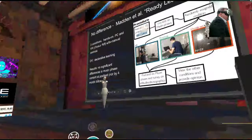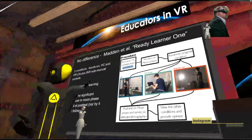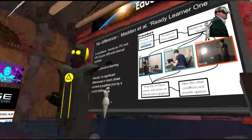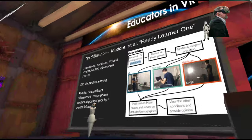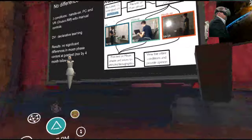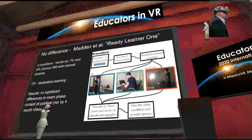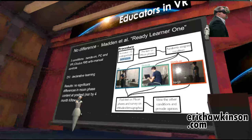So these next studies showed no difference. This is one by Madden et al. called Ready Learner One. Oh, we love that name, don't we? And they had three conditions. They had a hands-on condition where the participant is actually holding, I think it's a styrofoam ball, and moving it around a light, okay? Because they're learning about phases of the moon. The second condition, they are actually sitting on a PC and looking at a simulation of that. And I think they're interacting as well with a mouse.